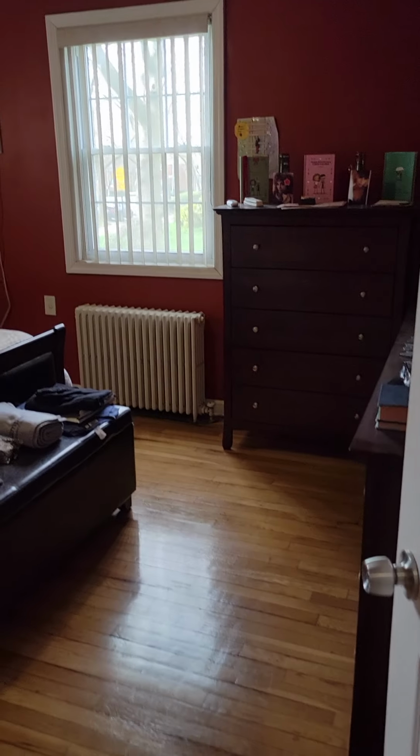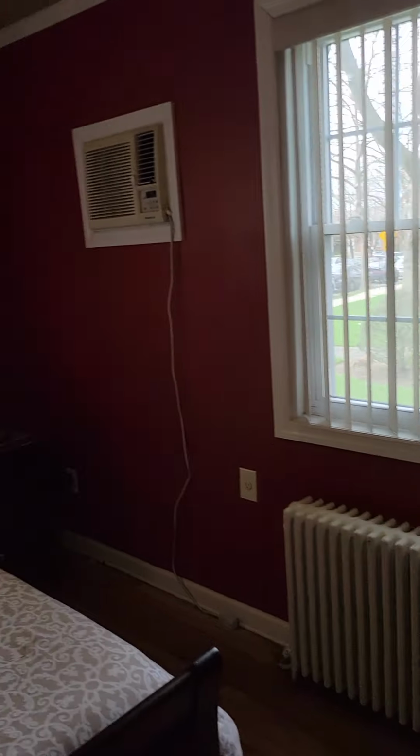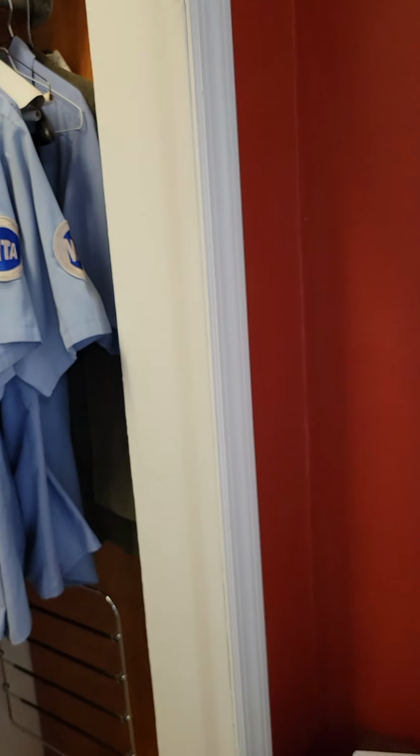This is the master bedroom. 2 windows, air conditioner in the wall. But I think this is really cool. You have a lighted double closet, and you have a light here. A lot of shelf space.